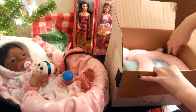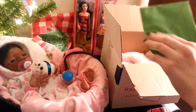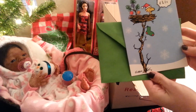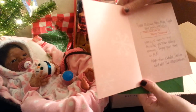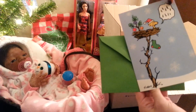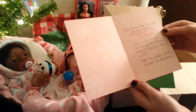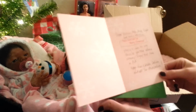And look at the... Oh, here's a card. Melissa and everyone else. Cute green color. Oh, that's an adorable card. I love that. That is so cute. Dear Melissa, Max, Maya, Naya, and baby Melissa. Oh, you lot are all out here. That's bird talk for Merry Christmas. Oh, that right there. Merry Christmas to my favorite YouTube reborn mommy. Oh, thank you. Enjoy your time in Florida. Hugs from Natalie, Dakota, and all the other babies. Oh, Dakota. I bet he's having a great time with you.